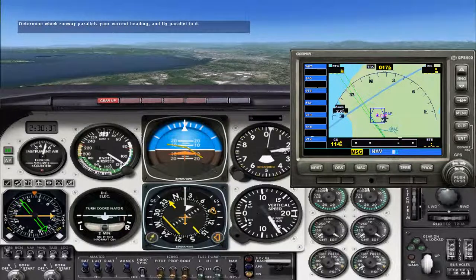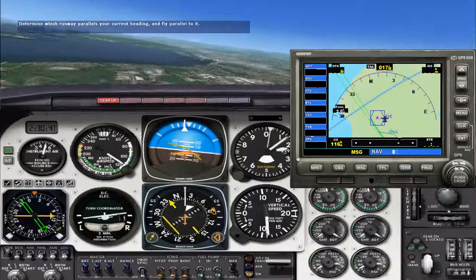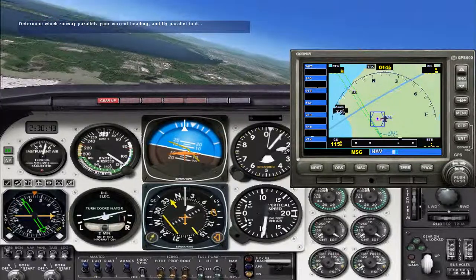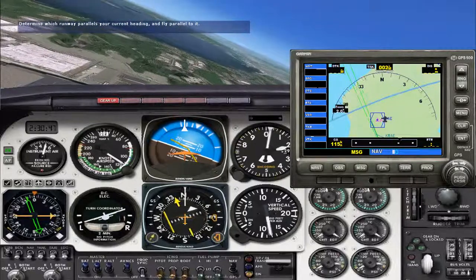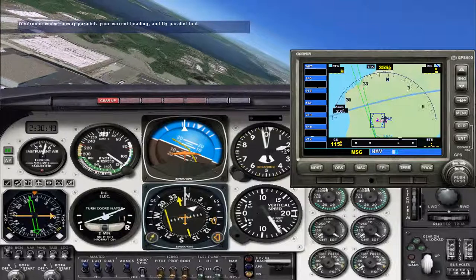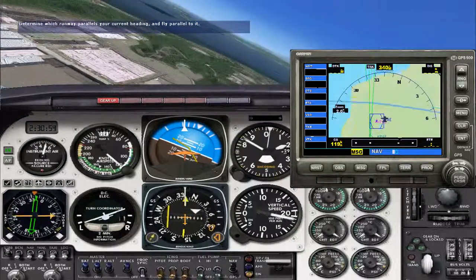Our target is to be between 1/4 and 1/2 mile from the side of the runway, abeam the threshold at 1,000 feet above ground. From here, you should have no difficulty maneuvering to land on the runway. If you're too high or too low at this position, you'll either have to turn base sooner or later to make the runway, based on your own best judgment.